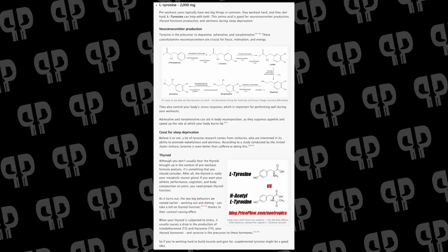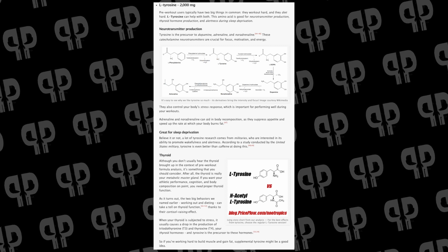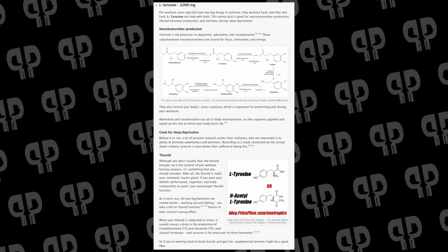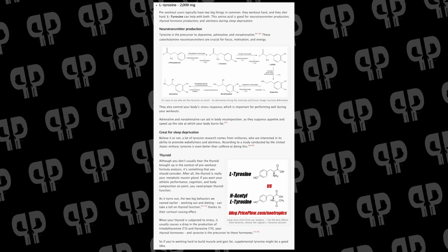Then after that, a big 2-gram dose of L-Tyrosine, an amino acid that helps you produce more of the catecholamines in your body, a little bit of adrenaline, a little bit of the dopamine. It's a precursor to a lot of important things, so it's great to have. And it also helps relieve stress. It also helps with functioning when you are sleep deprived.